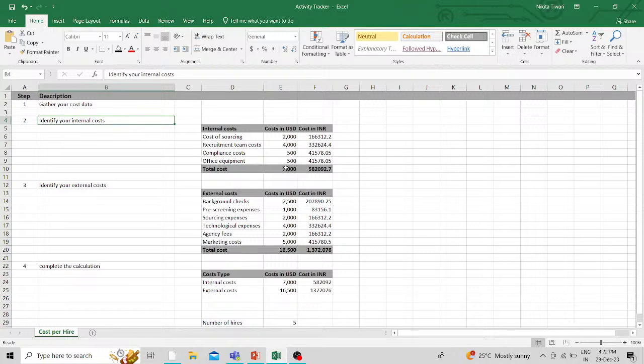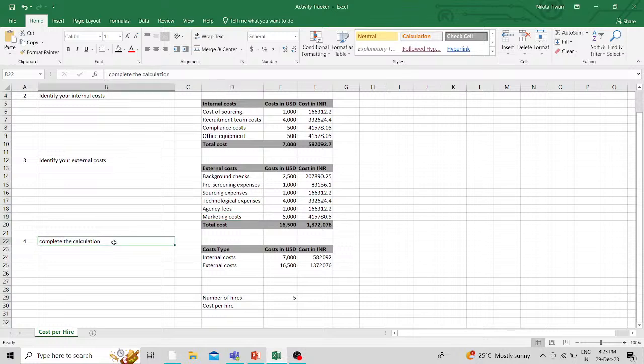Okay, for 5 employees we are talking about, because we are hiring, for example, 5 employees in the sales team, we have to first see these steps. We have to first gather the cost data from the finance team, then identify the internal cost, then identify the external cost. So what are the external costs? First we have to do the background check, pre-screening expense, sourcing expense, technological expense, agency fees if you are hiring from a third party, and the marketing cost as well. So the fourth step is to complete the calculation.